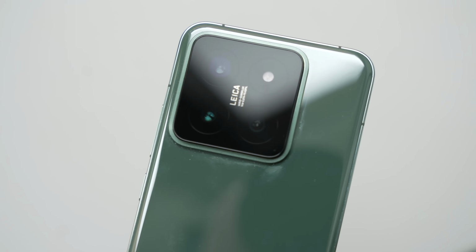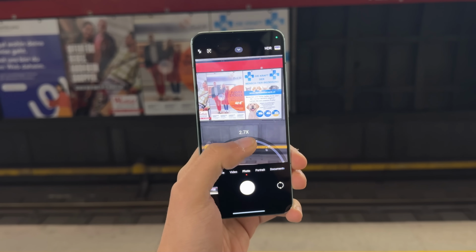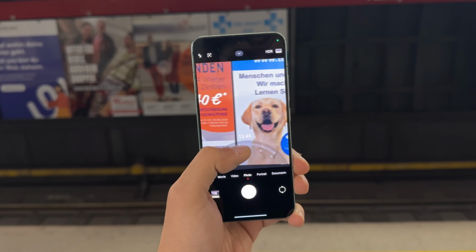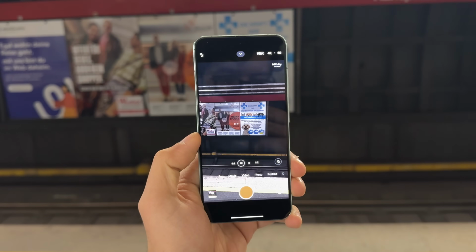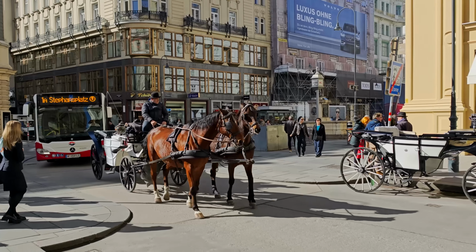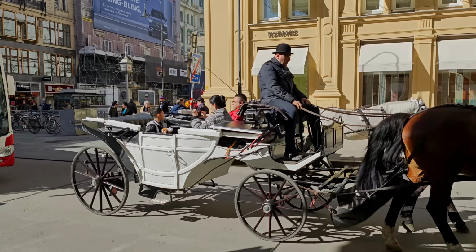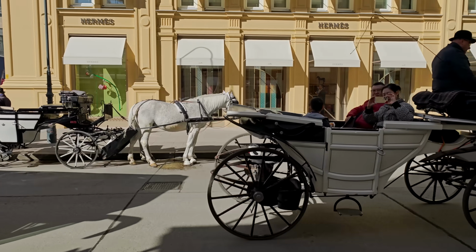All three camera sensors on the back are coming at 50 megapixel resolution. In the past years, we have seen brands focusing more towards photos and not as much to the videos. But that has finally changed because Xiaomi has made some major improvements to the video performance on this phone across all the lenses. They actually spent quite a good time talking about the video at their keynote.